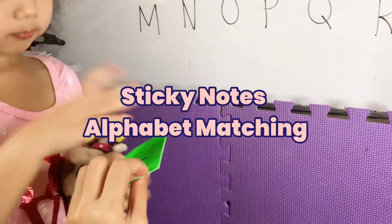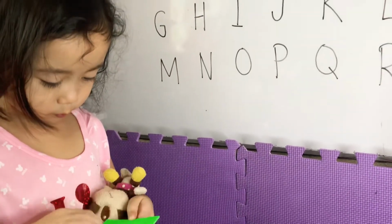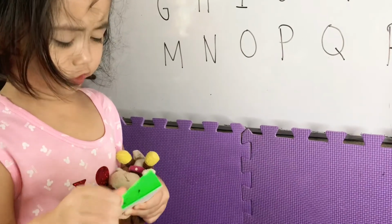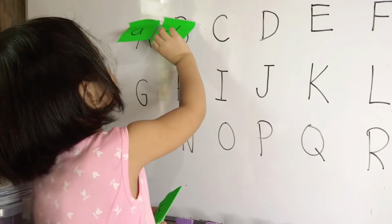Letter D. Another hands-on activity that your child would be challenged and would love to do is this sticky note alphabet matching. Okay, asaman ang D. D dai.